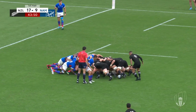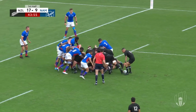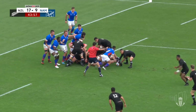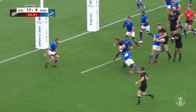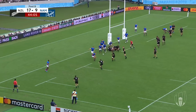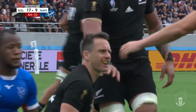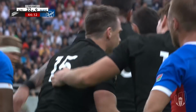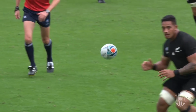A lot of options here for the All Blacks as a whole as they look to rumble over from close range. Yeah, agree. It just seemed to go beyond the boot of Savea there. Smith breaks out. Barrett feeding Goodhue. Smith again, and it's space, lots of it for Ben Smith. That's New Zealand's 4th. That's their bonus point, and they are hurrying to the half-time.